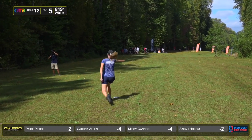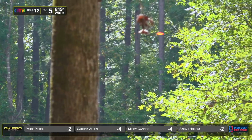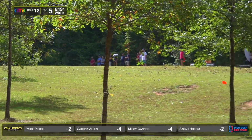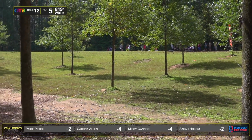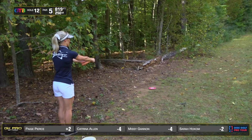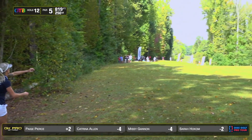Missy also wide open in the middle, just trying to throw a big turnover, hoping for it to carry way down this hill. It's really easy to short it or pass the gap, so just controlling where the disc lands can be difficult on this shot. She's a little higher on the hill than you want, puts that low ceiling into play.